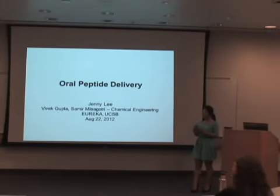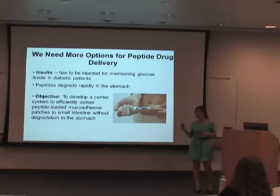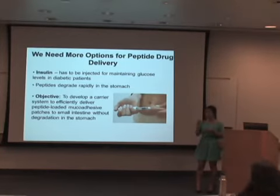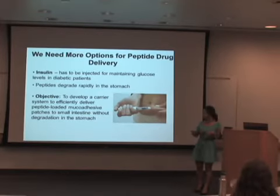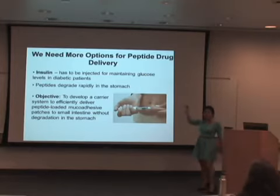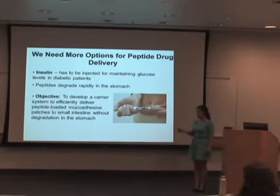So, I will be talking to you guys about oral peptide delivery. Peptides are small fragments of proteins that make up 45% of the new drugs being released today. And proteins such as insulin need to be injected because they are very quickly degraded by acid and different enzymes that are present in the stomach. So we definitely need more options for peptide drug delivery, which is why my objective for this summer was to develop a carrier system that will effectively deliver drug-loaded mucoadhesive patches to the small intestine without any degradation in the stomach. And this is a picture of the protein shots that patients need to take.